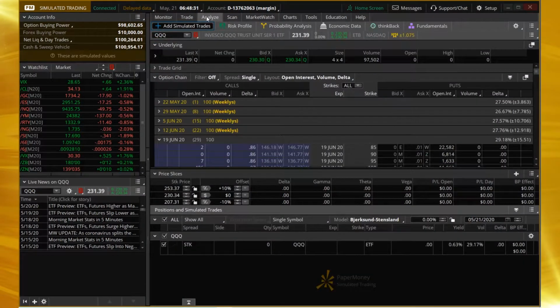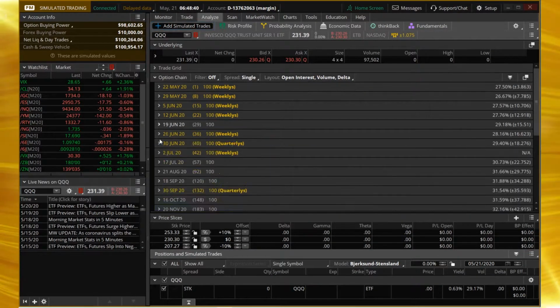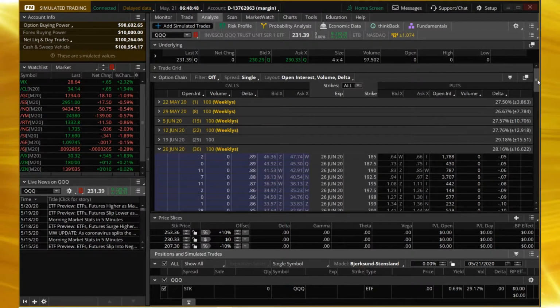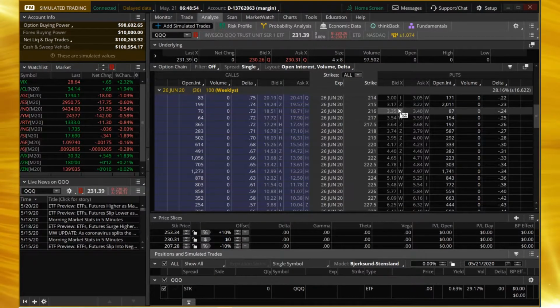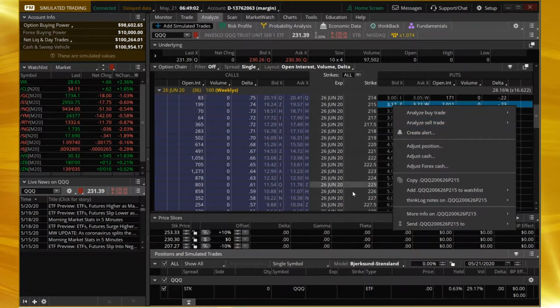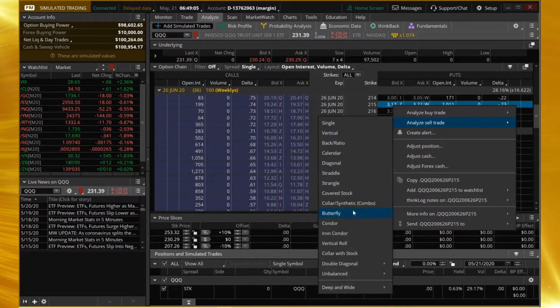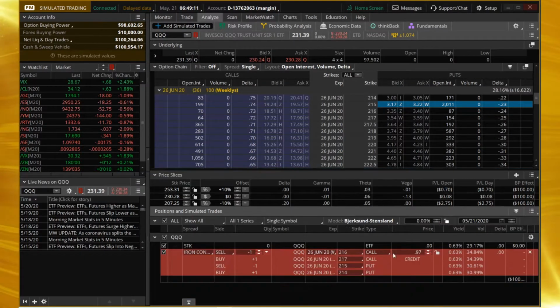So I'm going to click on analyze, go to add simulated trade. I already have the Qs typed in here, and we're going to be bringing this down for a little more room. With this one, we are going to the June weeklies with the 36 days to expiration. And we're going to be doing a $2 wide iron condor. It's a 215 put and a 247 call. So you don't need to dial those in. I just go to the puts, right click, choose analyze sell. It always disappears on you if you're not careful. Go down to iron condor and now we can make our adjustments down here in the order pane.